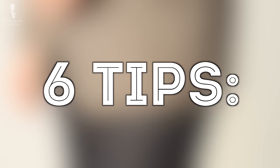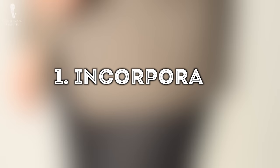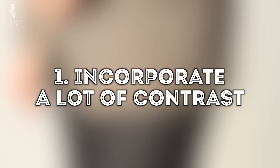Here are six tips. One, always pay attention to contrast, because there has to be a lot. The issue is, if there isn't enough contrast between your brown and your gray, it all looks muddy. It looks very close in color, but not quite the same, and it looks weird.